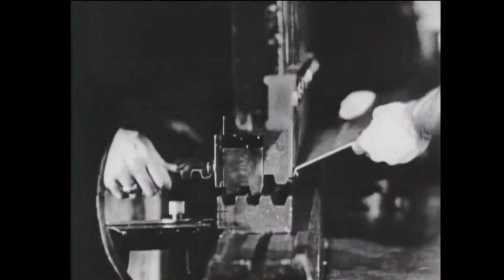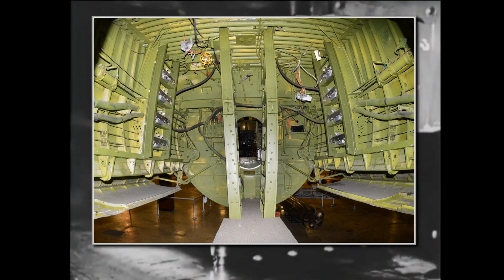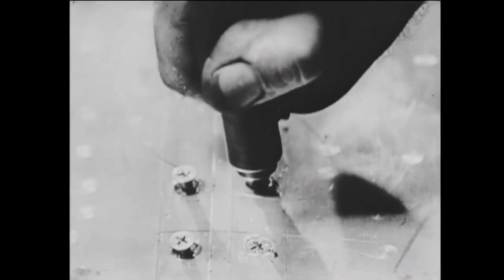The B-26 featured two bomb bays which together could hold 5,800 pounds of bomb load, though such a high load reduced the operational range by a lot. Most of the time the front bomb bay was used for ordnance, and the second one was used for additional fuel tanks.